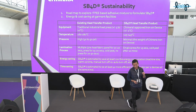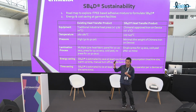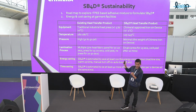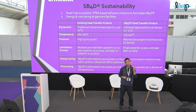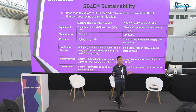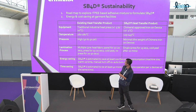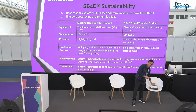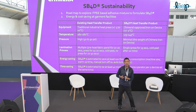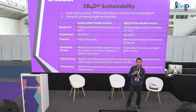Two, let's talk about the actual energy and cost saving that we can bring to a garment facility. Look at the chart. We did some study of existing heat transfer versus SB4D heat transfer products. From an equipment standpoint, with a traditional industrial heat press, we have to work with a variation of maybe plus or minus 5 degrees during the lamination procedure. We do have an approved Chimera iron-on device, which we'll use to work with SB4D products, and the variation is plus or minus 2 degrees Celsius.